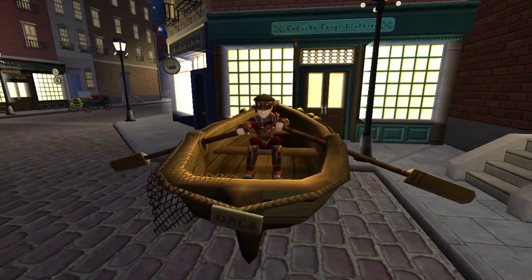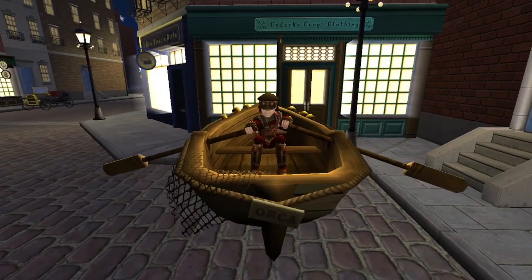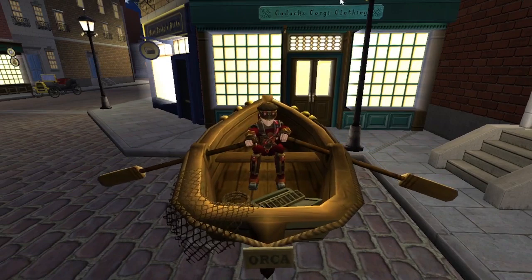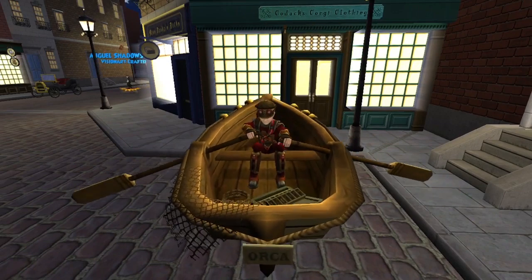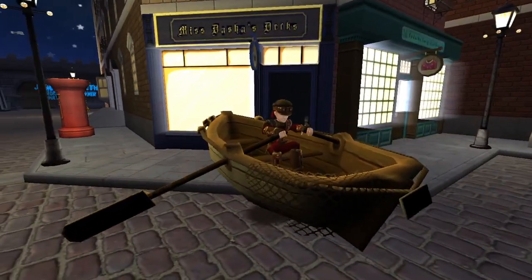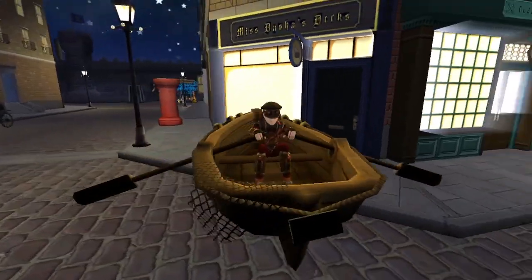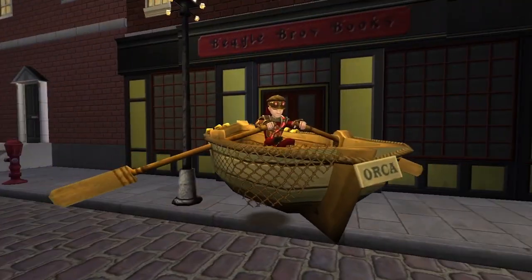Well, okay. I always thought those were G's, but it's a corgi and clothing, so it's Kodox. Kodox corgi clothing, I guess. You can definitely tell the newer ones because they are easier to read than, say, this one over here, which is one of the original ones. I believe that says Miss Dasha's Dex because it's a picture of a deck right there, so that's what I'm guessing. Beagle Bros Books. I wish we could go in some of these.